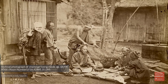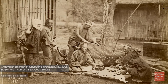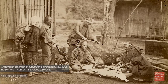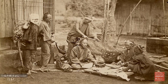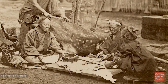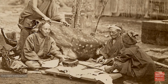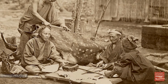The archives at the Freer Gallery of Art also include around 600 photographs taken in Japan during the late 19th century in the Rosen collection. This image shows a group of people gathered around a shamisen being made as an animal hide is being stretched across the wooden soundbox. People like this, whose occupations involved working with death, here a skinned animal, were treated as outcasts and their lives were rarely documented.